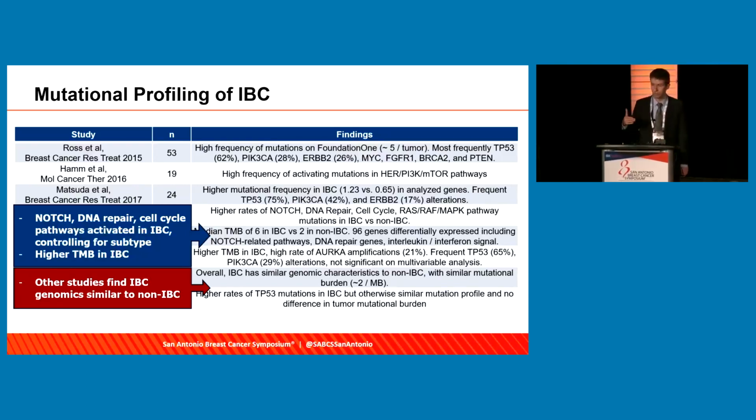Some studies have also shown higher tumor mutational burden in inflammatory breast cancer. But these findings are not unanimous, and there are also several large studies that have found that the genomic profile of inflammatory and non-inflammatory cancers are similar when controlling for receptor subtype.